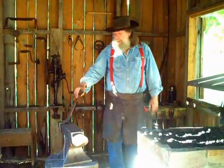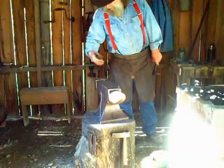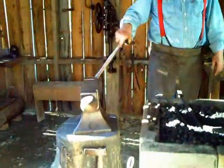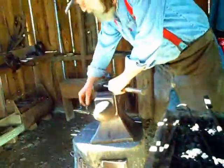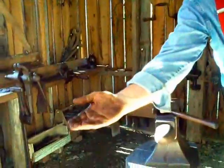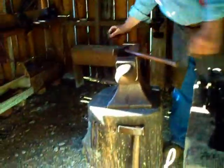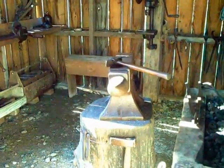Within the face, you've got the hardy hole. This takes a hardy, that's a hot cut. That holds my different tools. And then you have the pritchel hole. The pritchel hole is primarily in the anvil to knock out a slug of metal whenever you punch through something. Where this went through to make the rivet hole, this little slug of metal came out, and that was done right there. You've got the heel of the anvil, the body, the waist, and the feet. Everything has a name so that someone else will know what I'm intending to do.